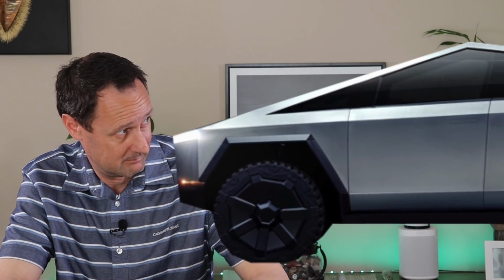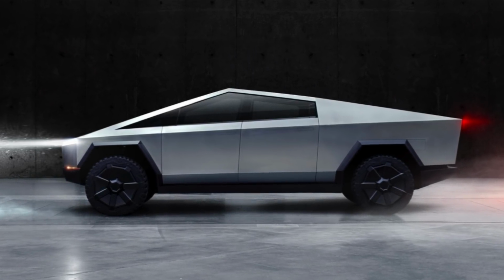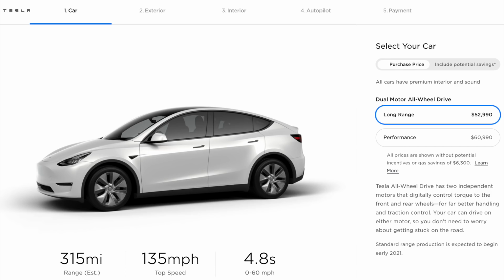But hold on. We need to address the Cybertruck in the room. We can't forget about the beast that is the Cybertruck. And based on everything I just mentioned, the Cybertruck actually fits our needs better than that of the Y. And on top of that, the dual motor all-wheel drive is a few $1,000s cheaper with about the same range as the Y. Quite honestly, the timing of the Cybertruck will be better because it gives us almost 2 more years to prepare financially, and we'll finally have a truck in the driveway again.